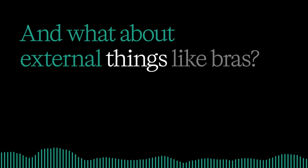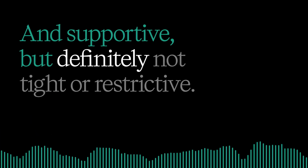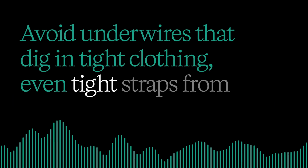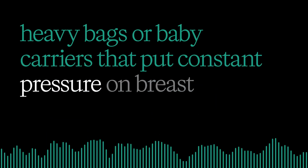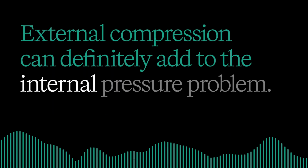And what about external things like bras? Good point. Ensure any bra you wear is well-fitting and supportive, but definitely not tight or restrictive. Avoid underwires that dig in, tight clothing, even tight straps from heavy bags, or baby carriers that put constant pressure on breast tissue or under the arm where lymph nodes are. External compression can definitely add to the internal pressure problem.